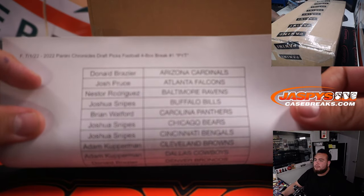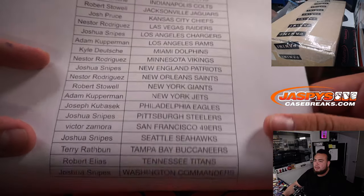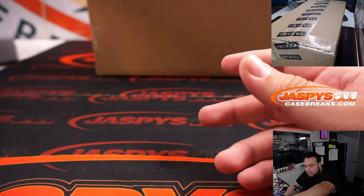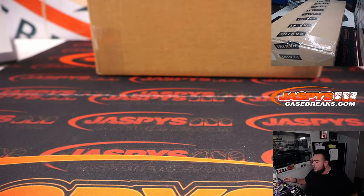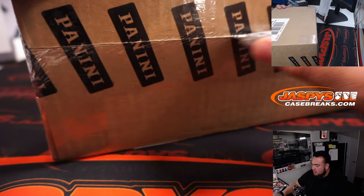Here we go. Steve with the Lions. Last ball mojo. Remember, Aiden Hutchinson's a big rookie there. And obviously, their speedy receiver they just drafted as well.